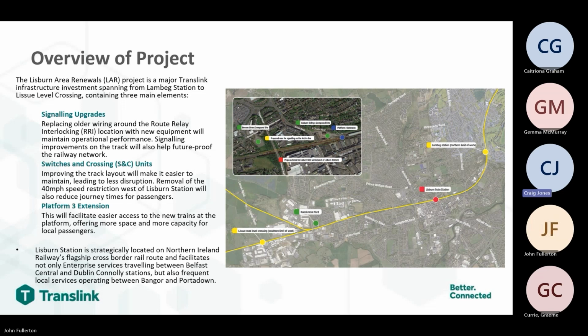The switches and crossings (S&C) units aspects of the project improve the track layout, which will make it easier to maintain in the future, leading to less disruption. These improvements will allow the removal of a 40 mile an hour speed restriction west of Lisburn station, therefore reducing journey times for passengers. The extension of platform 3 will facilitate easier access to the platform, offering more space and capacity for local passengers. Various elements of the project will ensure high safety standards and operational performance are maintained, in turn helping to increase the reliability of the service and reduce future maintenance.